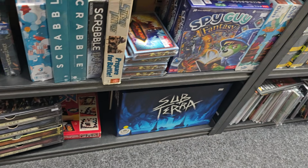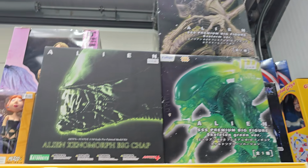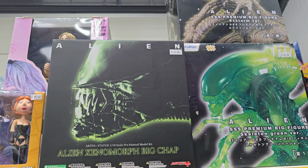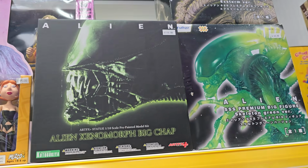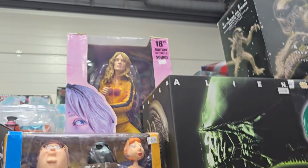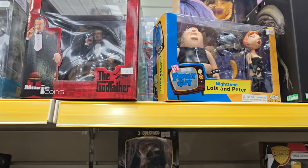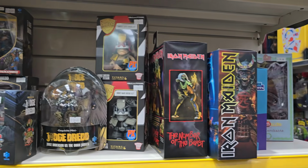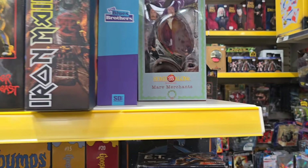So yeah, some nice stuff in there, and I think to finish us off, we're back onto some figures. We've got some nice big alien stuff here. This is really rare, the Kotobukiya alien big chap. It is £200, it's brand new, imported that from Japan actually. We've got a big massive Kill Bill figure at the back, dodgy Family Guy, Godfather, some Judge Dredd, Iron Maiden, NECA stuff. The Home Alone stuff's really cool.